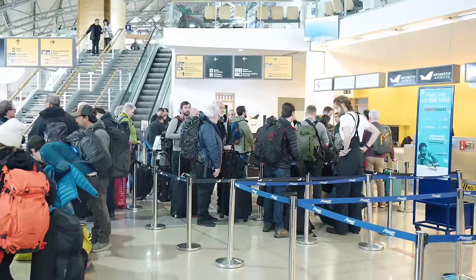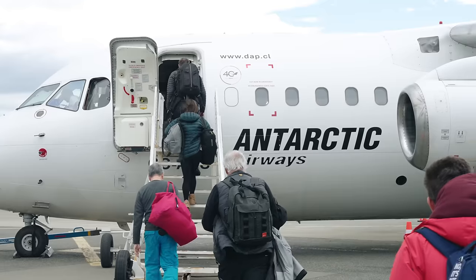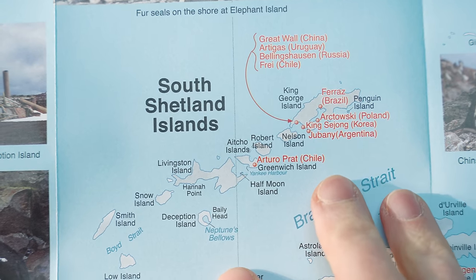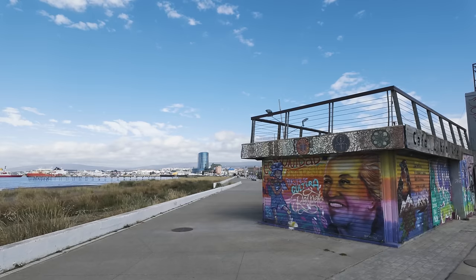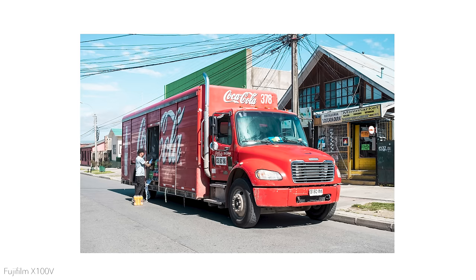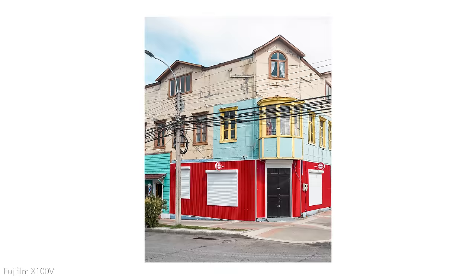The trip to Antarctica started badly, and it ended badly too, depending on your point of view. The plan was to fly to King George Island in the South Shetland Islands on the Sunday and get on our ship. That flight got cancelled, so we got an extra day in Punta Arenas in southern Chile, where I took some images that I'm pretty happy with, and I'll talk about them more in a dedicated Chile video.